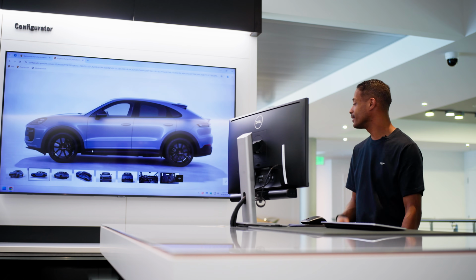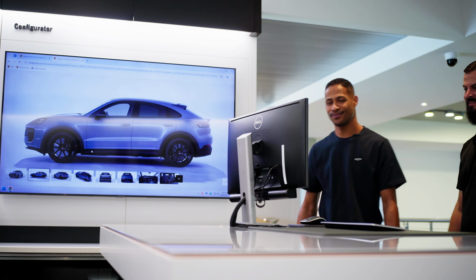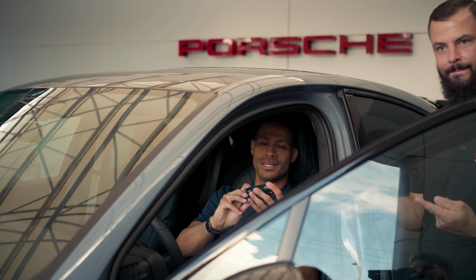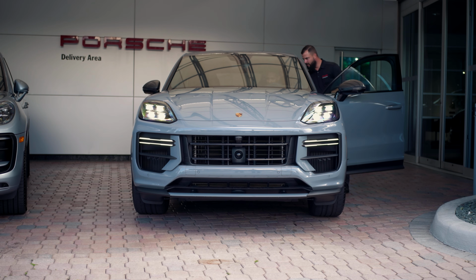So you'll see it here in a little bit. Really cool. Thanks so much, Jimmy. Appreciate you, always. Thanks, man. Gave me the key. Look at the key. You can't see the key because it's in this pouch that you can't see the key in.